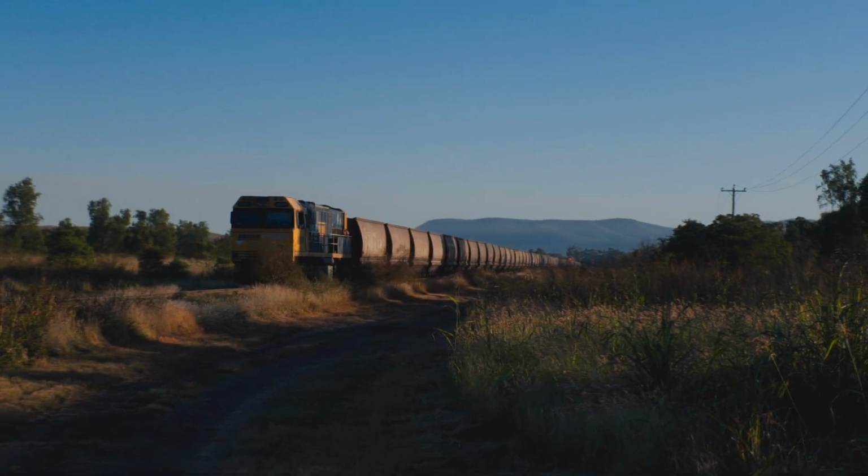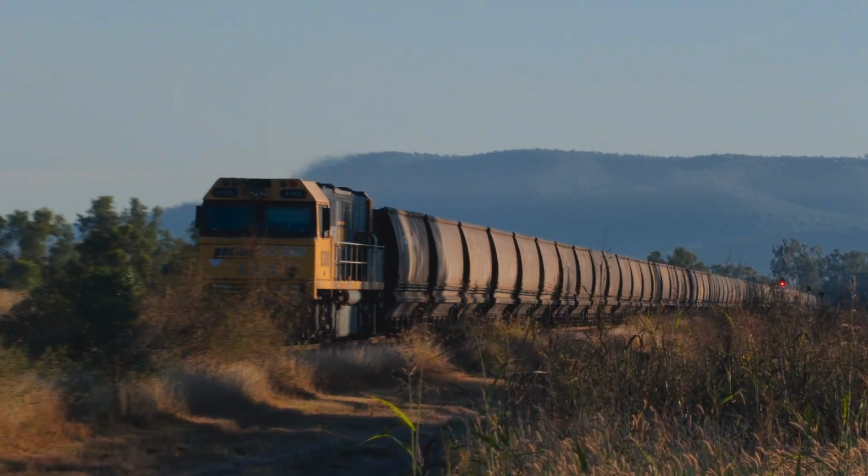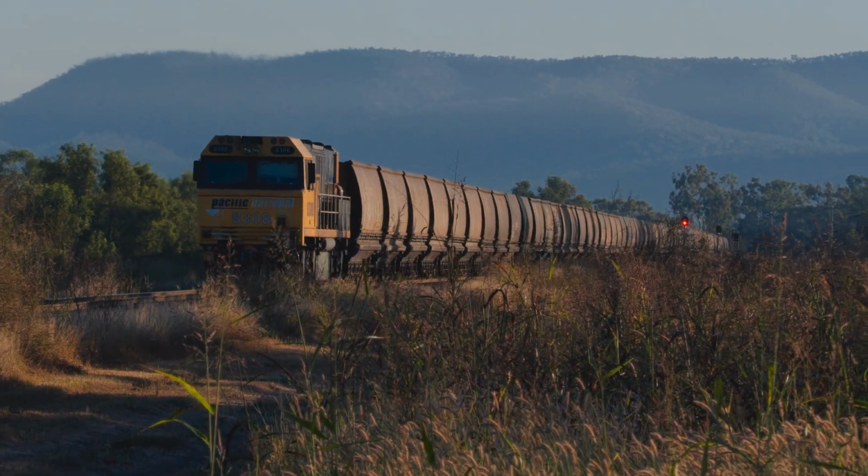Then, the Newlands line threw me a track closure, with the next train being stored at Birrallee. The decision was made to head to the Goonyella system earlier than what I had anticipated.